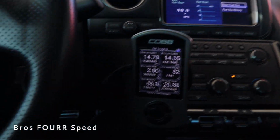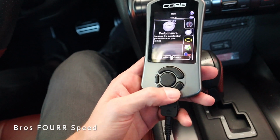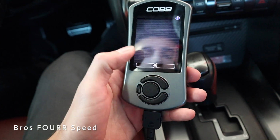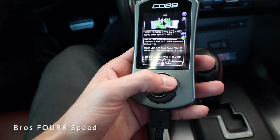Let me go ahead and show you what I've done. So with this Cobb Accessport that I have, this one is designed to actually adjust the TCM. So if I come out of here and go to my tuning, you can see we have ECU map, and then we have TCM map. So I've downloaded the TCM tuning on the car, and then you can see all the different maps that come up for my actual car.